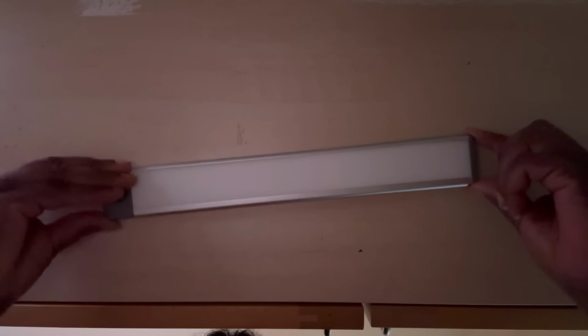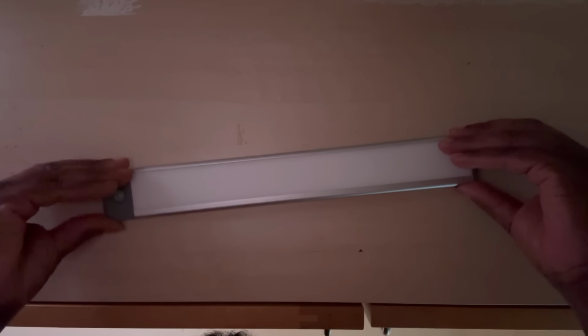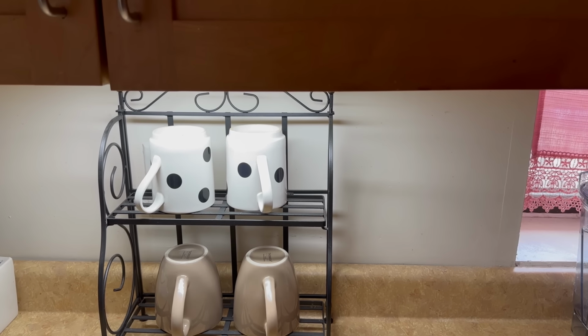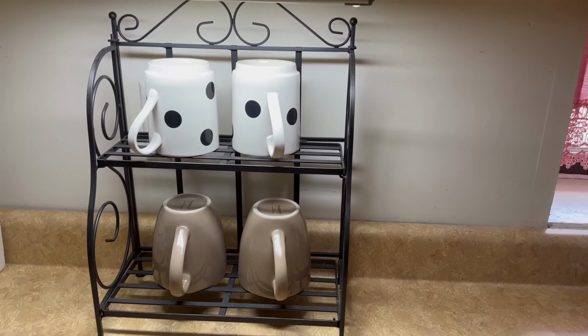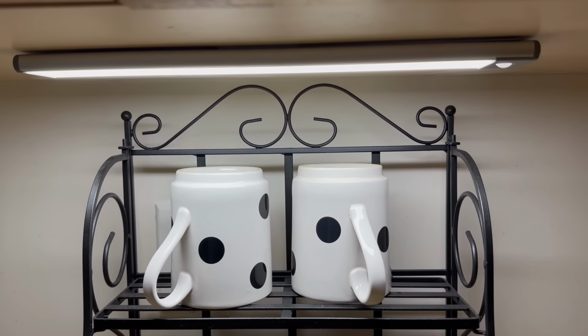Game changer. Now all you have to do is, there's a base to this. So you stick it to under your cabinet. It's a magnetic base. And then all you have to do is stick it up. And now you have very nice warm lighting under your cabinets, and you can get you a drink without stubbing your toe in the middle of the night. So love these, had these literally for years now. These are so good. So if you need under cabinet lighting, I recommend this one.